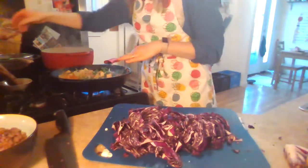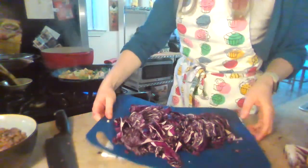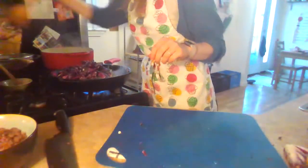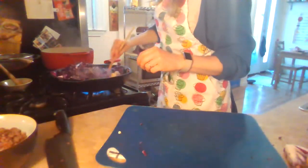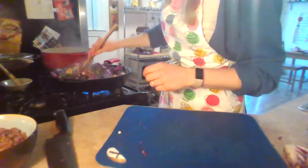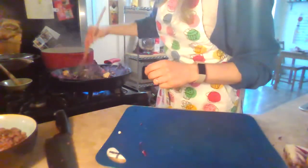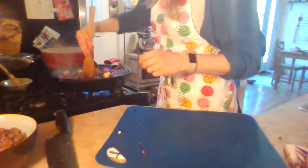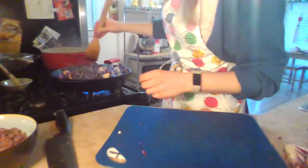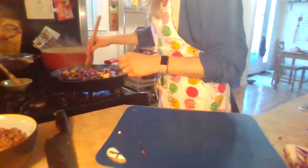I'm going to go ahead and add in my cabbage now since this is almost finished cooking. This up. And just let that cook together for a couple minutes. Maybe more like a couple seconds. I think my sense of time on here is a little bit skewed.